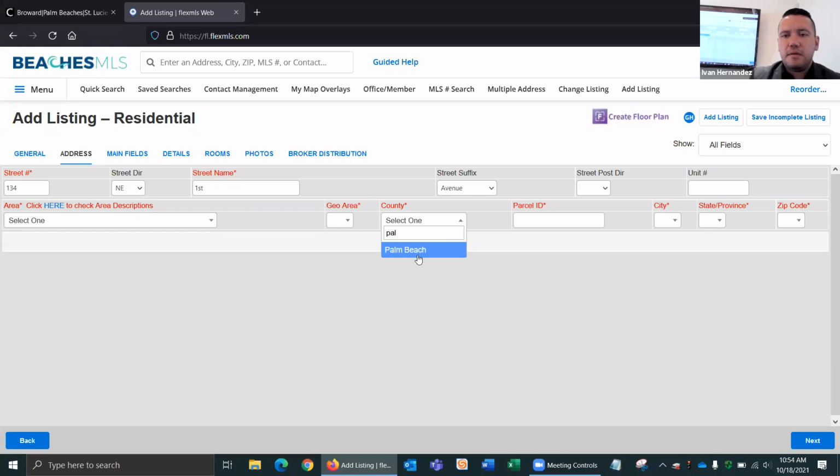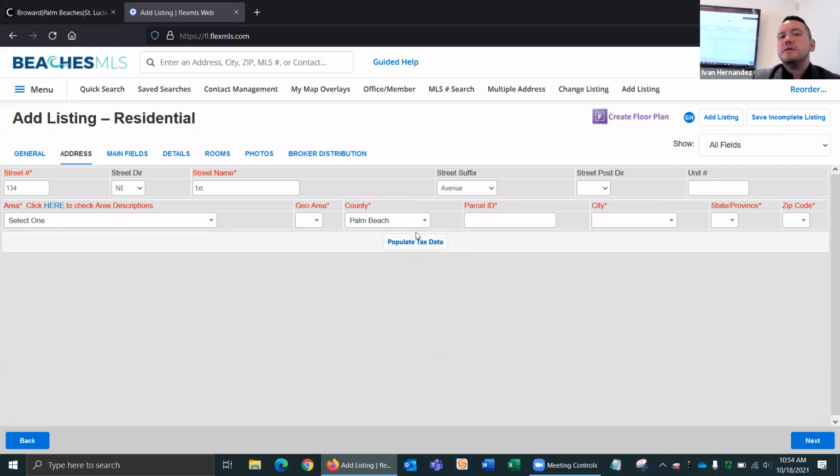Palm Beach County. Cool. So as long as you enter the county as a bare minimum, you can continue entering other data like maybe Del Rey or whatever. But as long as you have a county as a minimum, you can hit this button, populate tax data. See how the parcel ID field is blank? If you know it, enter it.